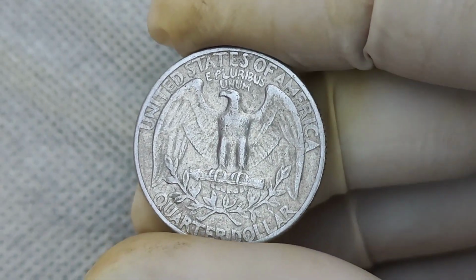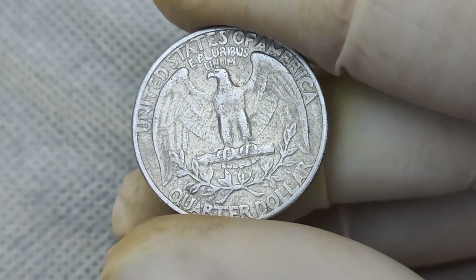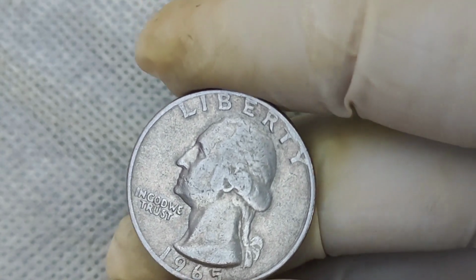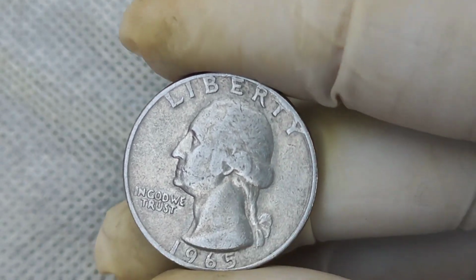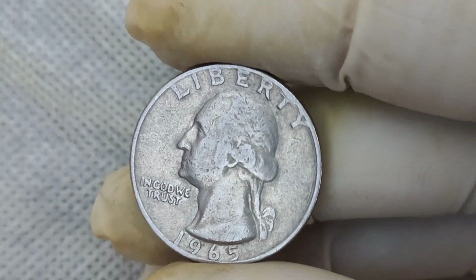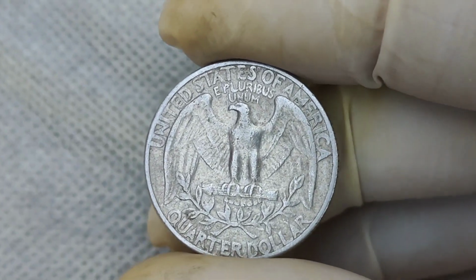It features the familiar portrait of George Washington on the front and the iconic eagle on the reverse. But what sets it apart from other coins of the same year is the absence of a mint mark. Now, let's talk about that absence of a mint mark. You see, all coins in the United States typically have a mint mark indicating where they were produced: D for Denver, S for San Francisco, and P for Philadelphia.